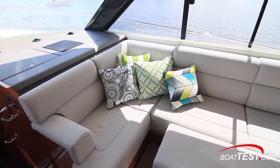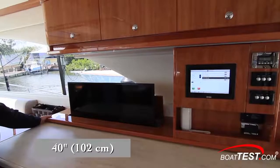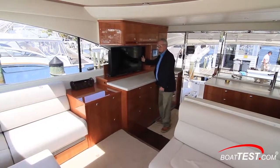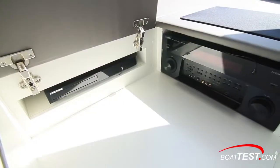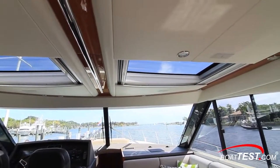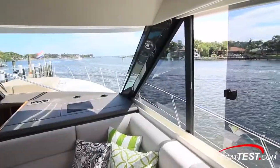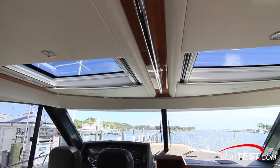To the starboard side is another L-shaped settee and an ottoman with storage beneath. A 40-inch TV is on an electrically actuated lift and swivel mount just behind, making it easily viewable from the salon. The entertainment center components are concealed just ahead to starboard. One of the key features of the Riviera brand is the visibility out the huge windows that surround the main deck. Storage for convenience items is just behind the sofa. Opening windows are to both port and starboard. A pair of electrically actuated sunroofs are overhead.